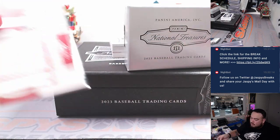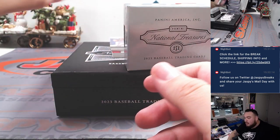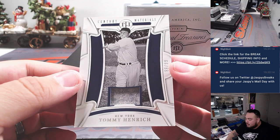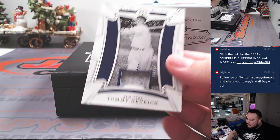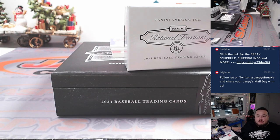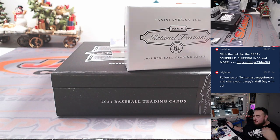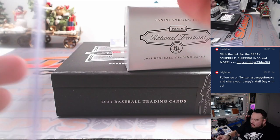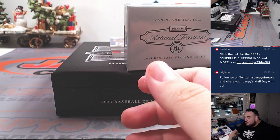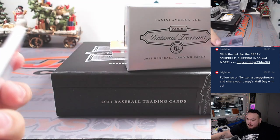Justin Crawford to 49. Philly's gonna run. We got a Tommy Henrich to 99. It should be Yankees, if I'm correct. Yeah, that's Yankees. And we got a J.R. Ritchie for Atlanta to 99. Braves going to Justin.